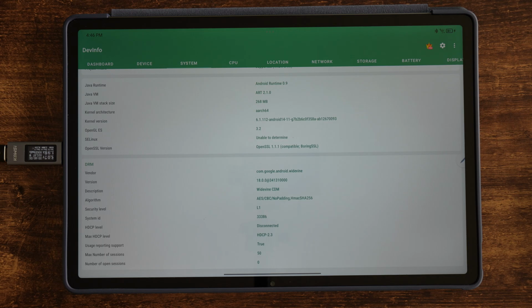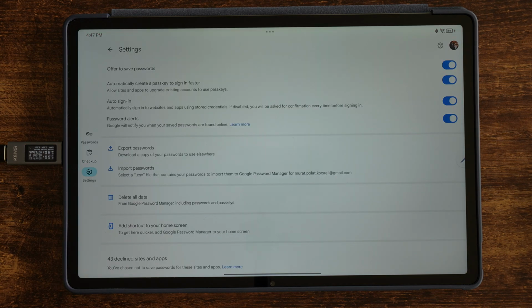The only issue that I had that might somehow be related to this tablet not being a global tablet was with Google Chrome. I managed to sign in just fine. I signed in with my Google account and then it synchronized all my bookmarks, all my payment information, all that stuff except for my passwords. For the passwords, what I needed to do was to export them using another computer and then import them here. And once I did that, I was able to use my passwords, but otherwise it just didn't work.